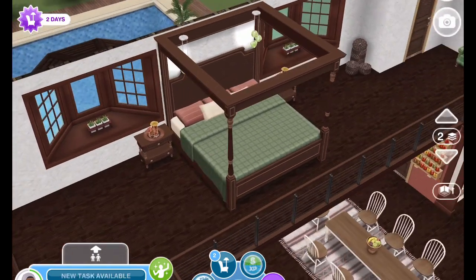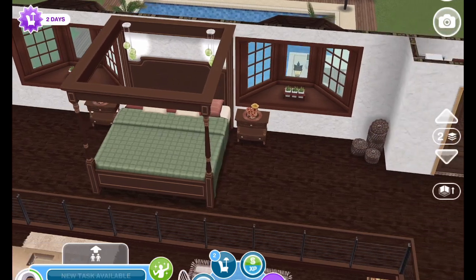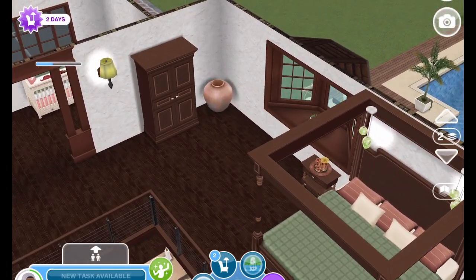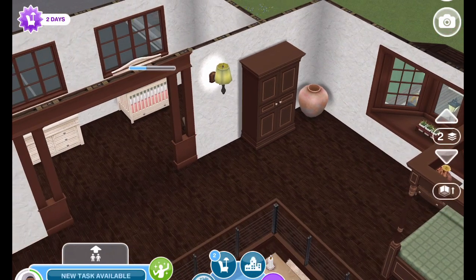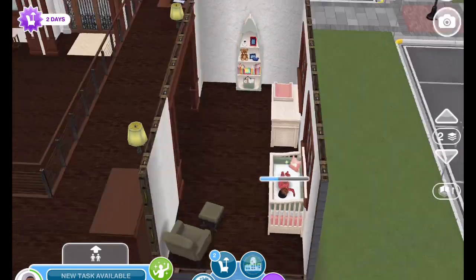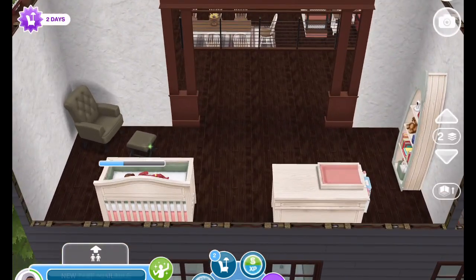I like this a lot with the 2 bay windows on either side with the plants. And then you have the decor and the lights in the bed. And then over here in the corner you have the armoire and one of those beautiful pots. Those green light fixtures lead you into what I've set up as the nursery.